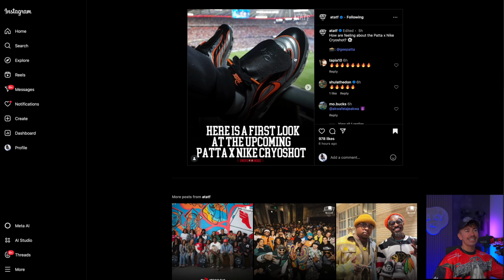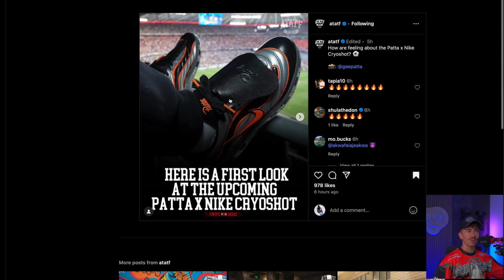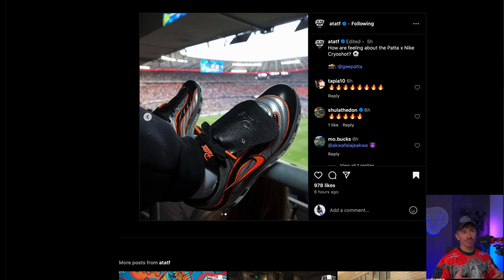They're going to try to make it a little bit easier for you to walk around in your football boots casually. Now, not only this, but we did get an announcement that there's going to be a Pata collaboration also on the Cryo Shot. This one has the larger tongue, and these are the first images that we've seen. This one is a very bright orange, silver, and black colorway, which actually looks pretty cool. I'm not gonna lie, this is pretty next level in terms of the whole football shoe trend. It's obviously a lot better than walking around in actual cleats, because that's literally insanely uncomfortable.